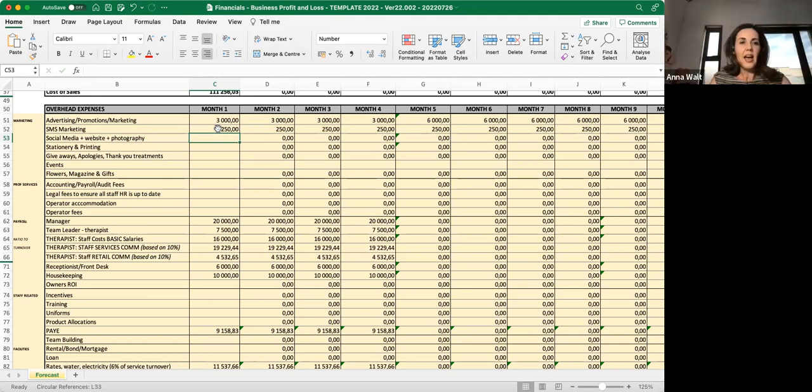Definitely. Social media, website, photography. This would be, are you paying somebody to do this for you? And if not, then it would be 0 until the month occurs where you need to, for example, redo your website, have a photo shoot, etc. Then you're going to start populating in amounts. So say, for example, in month 1, we want to run a full photo shoot. Let's say it costs us 10,000 Rand. Okay, and that was the quote.